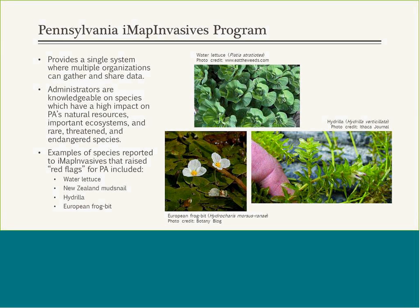For example, just last year or maybe several years now, we've had at least 4 species: water lettuce, New Zealand mud snail, hydrilla, and European frogbit. We've gotten reports for each of these species, and each is considered high-priority because they have a high impact to natural resources or the economy or health, or several of those things. That information needs to be passed on to the agencies or the individuals who need to know about it. So that's a really important part of how the IMAP program operates: when we get data on those species, it gets passed along to the folks that need to know.